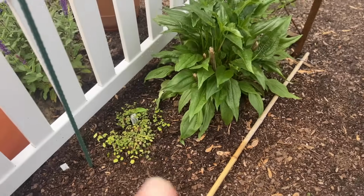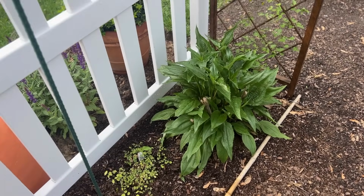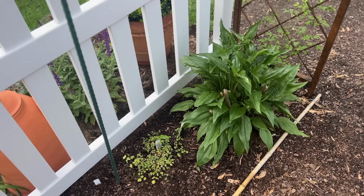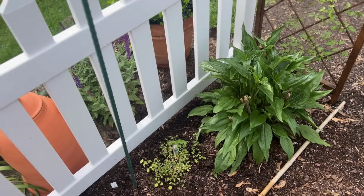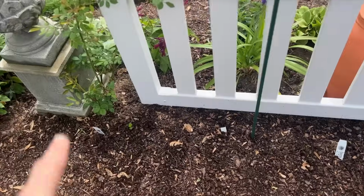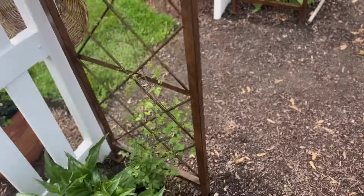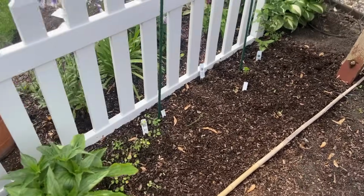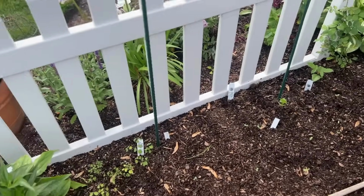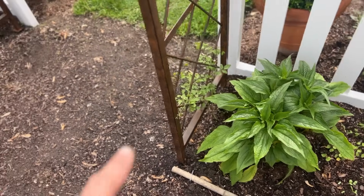I've got some native Echinacea purpurea purple, which I transplanted from another area of the garden, and it is really one of my favorite native plants. Absolutely love that one. And some dahlias I planted. That's what the stakes are for, the dahlias. And then I just repeated the same thing on this side as well. So we've got some dahlias and some zinnias. We've got that Echinacea purpurea.